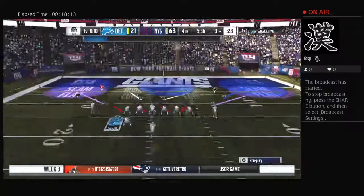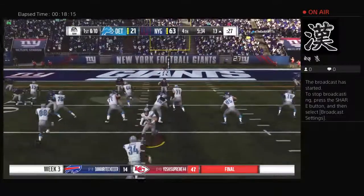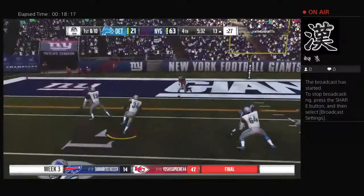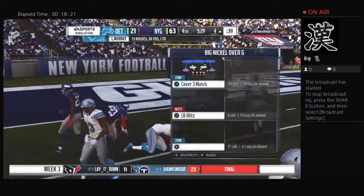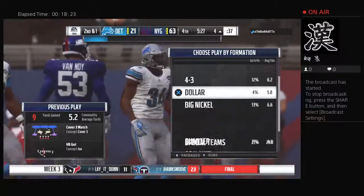Here we go. Green 39. A handoff. It's Murray. Give him 9 on the carry that time, and they're set up with a 2nd and 1.